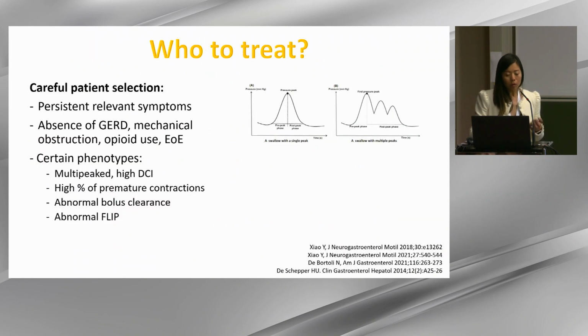So who are the people that we should treat? I think careful patient selection is key. And obviously those patients that have persistent symptoms, patients that have absent reflux or mechanical obstruction or opiate use or eosinophilic esophagitis at this point, that might be confounding the diagnosis. But there are also certain phenotypes that we have seen on manometry that could be associated with more severe disease. These are patients with high DCI or multi-peak contractions, a higher percent of premature contractions in those patients with spasm, possibly abnormal bolus clearance on impedance studies, or abnormal FLIP.